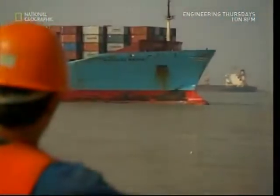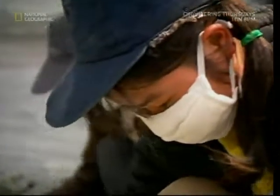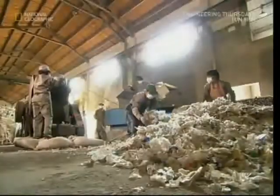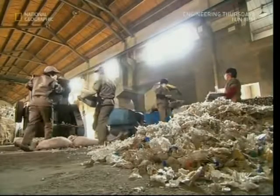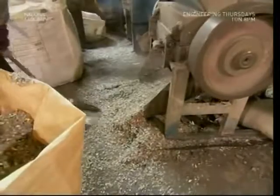It may be rubbish to us, but to the Chinese textile industry, this plastic waste is a valuable commodity. Recycled bottles arrive from all over the world to feed the busy clothing industry. Sorting separates the clear plastic from the colored stuff. Clear plastic can be made into white clothes or material that can be dyed, so it's extremely valuable.